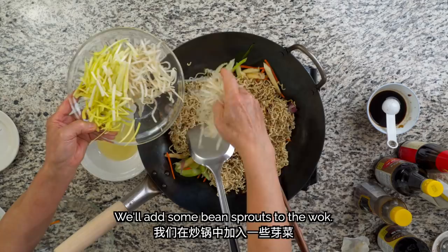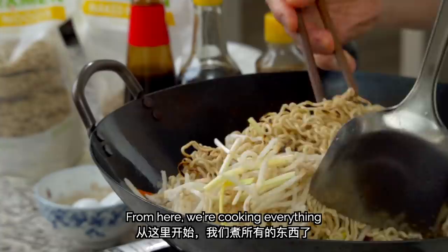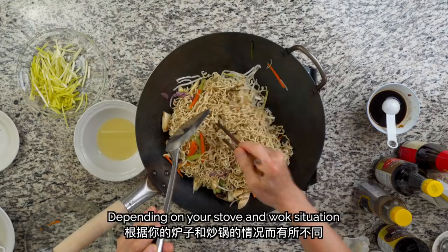Second, notice the noodles are kind of creating a blanket over the veggies. This helps trap the veggies in heat and helps them cook a bit more. From here, we're cooking everything for about 5 minutes until we're done. These times will probably vary depending on your stove and wok situation, but hopefully this helps as a starting point.